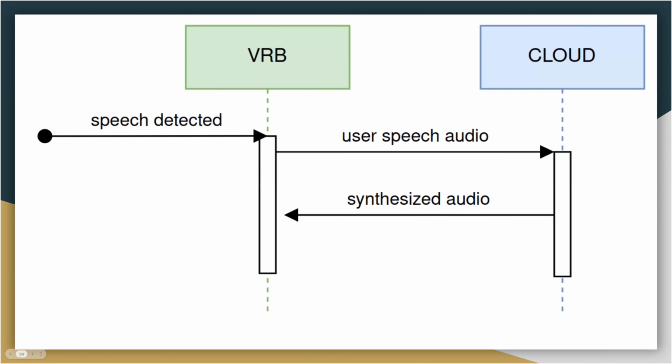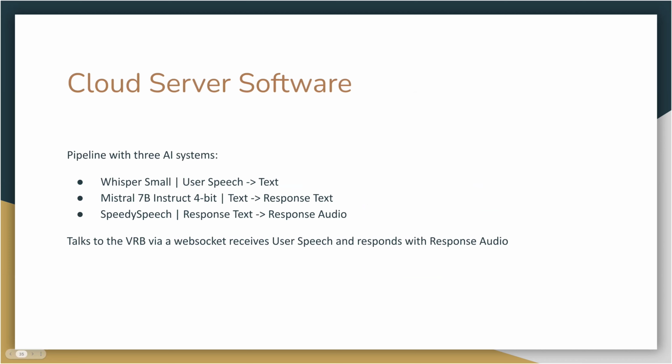This slide represents the interaction taking place between the voice response board software and the cloud software. It is triggered by speech detection and ends with synthesized audio being sent back to the VRB. The cloud software consists of a compiled CUDA runtime-enabled C++ program that transcribes audio to text, creates a response from that text, and synthesizes the response into a .wav signal. It utilizes three separate AI systems to accomplish this.